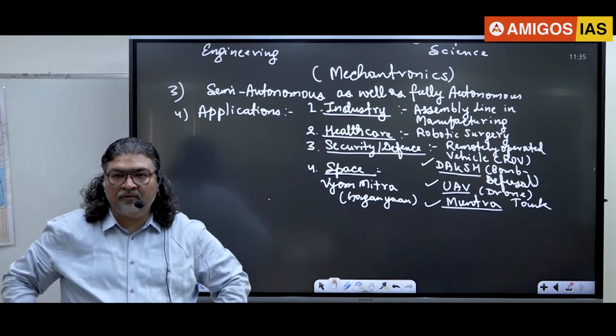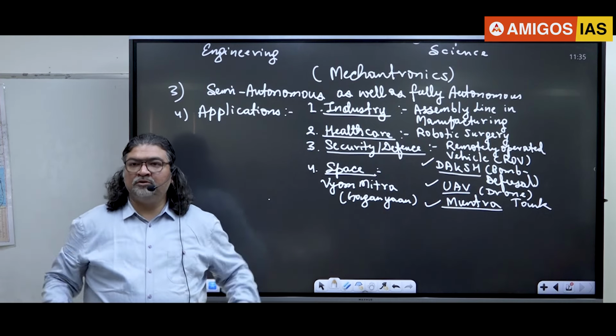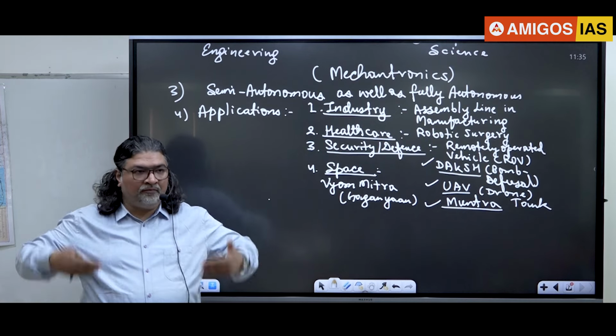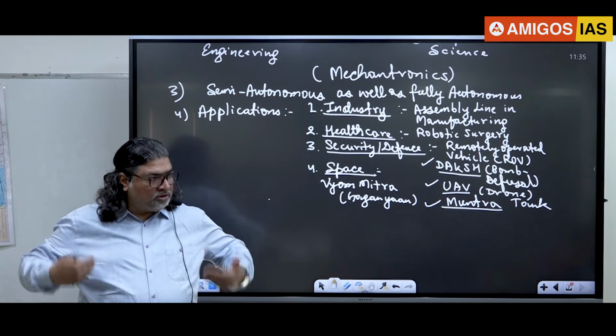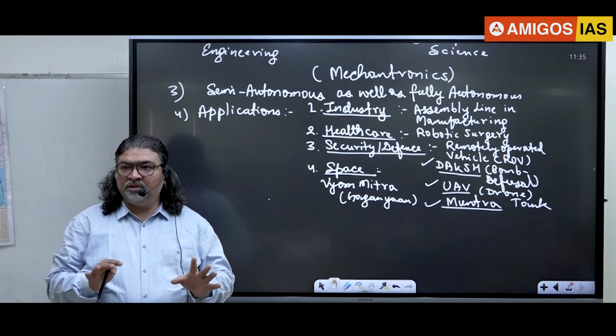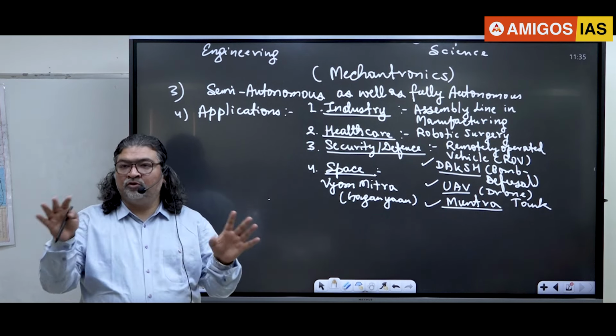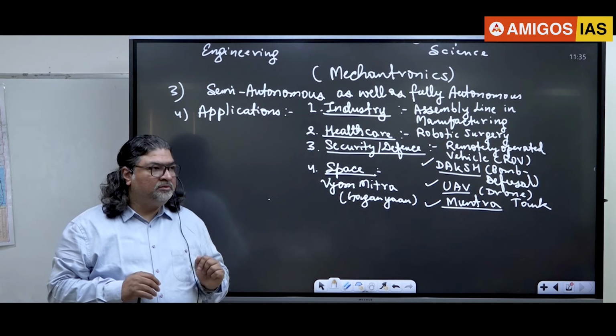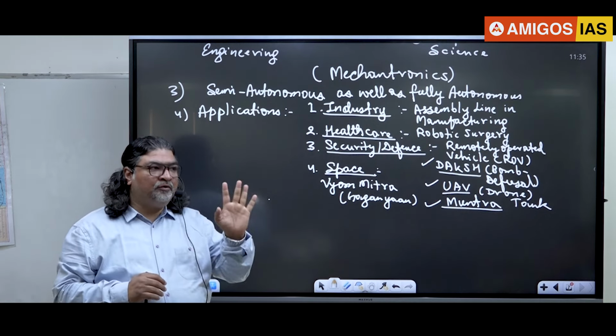Semi, that means half. It's not a complete humanoid. What is something called? Humanoid. Human-like robot. It's just the half, the torso, not the lower part. And this Vyom Mitra will assist our Indian astronauts during the Gaganyaan crew mission. And that has been in the news for the last 4-5 years.